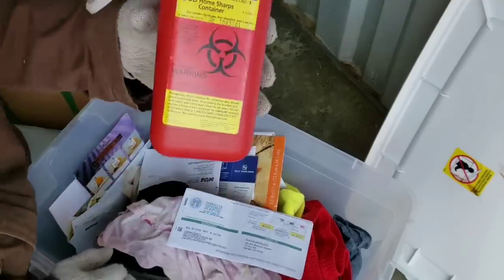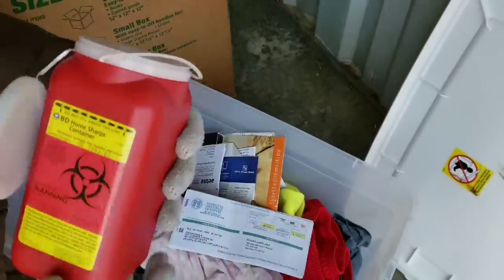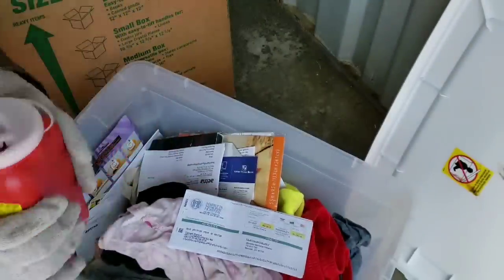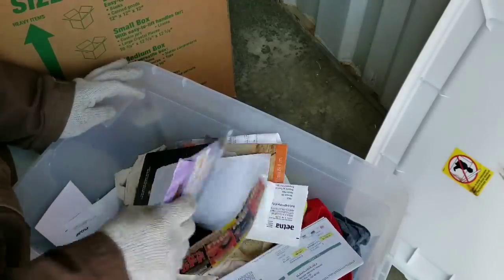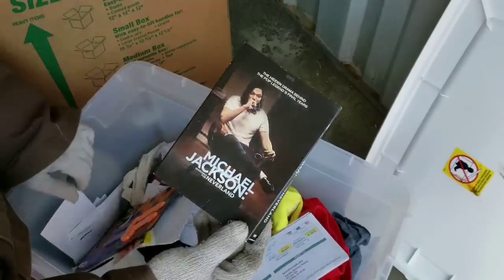This unit is a biohazard to ourselves, and as you can see inside, we got to be careful. We have to be careful. That's why we wear gloves all the time. Oh. And Michael Jackson.